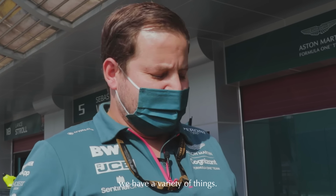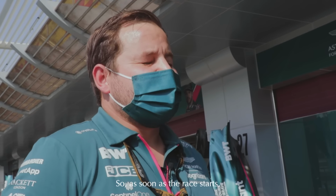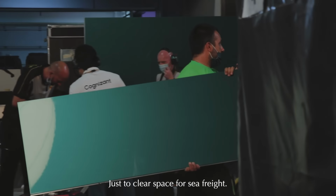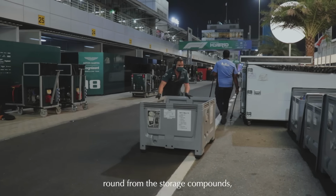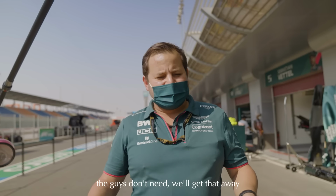In sea freight, we have a variety of things, office chairs and tables. All the garage boarding that you see is in sea freight. As soon as the race starts, we'll start taking down the panels at the back of the garage just to clear a bit of space for sea freight. Then along with a few other guys, we'll drag the sea freight round from the storage compound and set it all out nice and easy. Then we slowly start breaking down the garage. Anything we can get our hands on that the guys don't need, we'll get that away in sea freight.